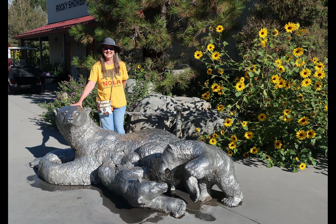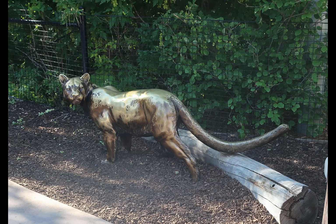And then you had things like these bears out there for kids to climb on and kids to have fun. This cat, not sure exactly which type, whether it was a puma, mountain lion, cougar, whatever, or whether it was Siberian. I'm not sure. It wasn't specified. It was just out there for child amusement.